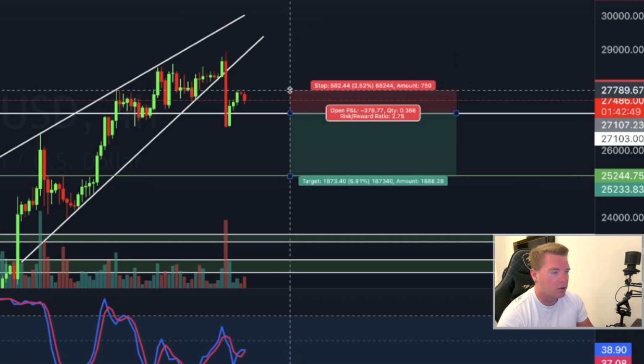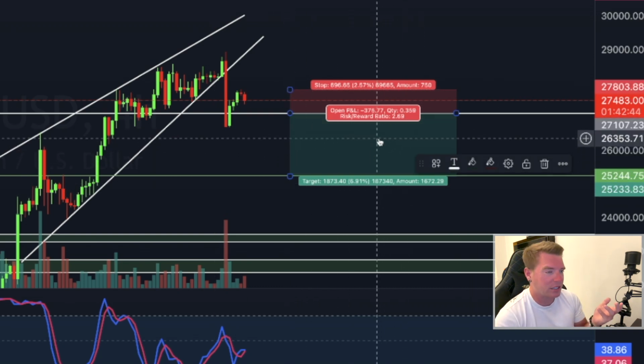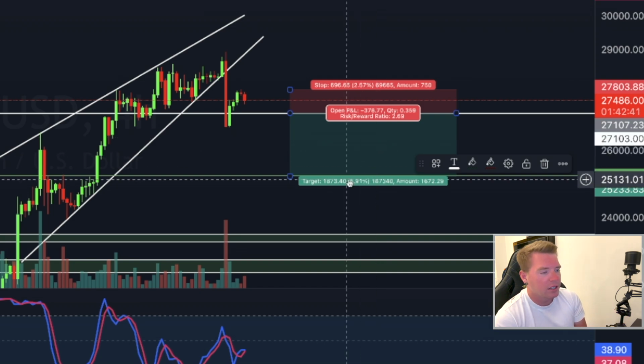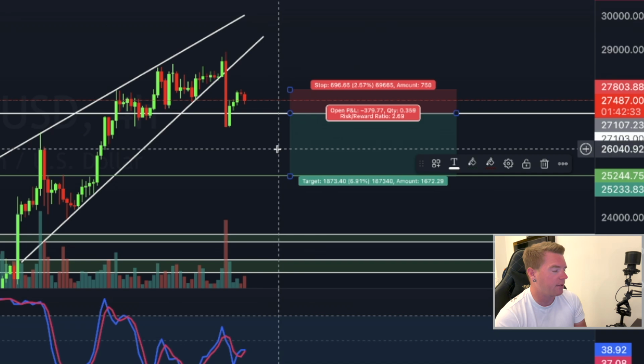And if you trade it like this, that should actually be fine. So you see risk to reward is 2.7. It's okay, it's not that bad. It's almost a 7% move. You put 20x leverage on that, 140%. Really easy, really quickly here because I see Bitcoin definitely coming down here.